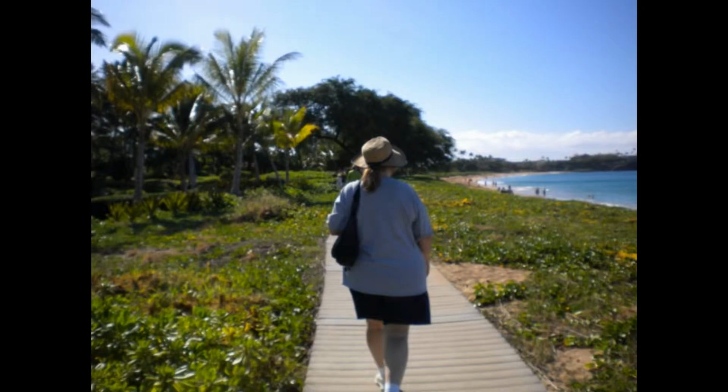We went on a walk by the seashore, and later we went to a restaurant. Here we are having dinner overlooking the ocean. I'm having a drink called the Lava Explosion.